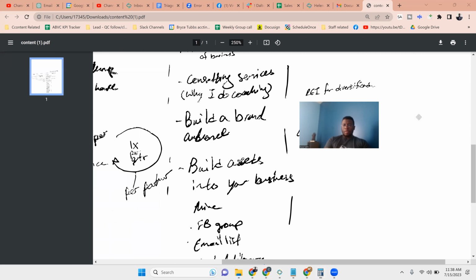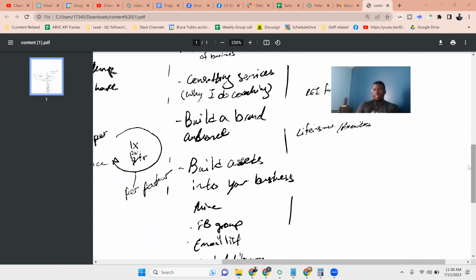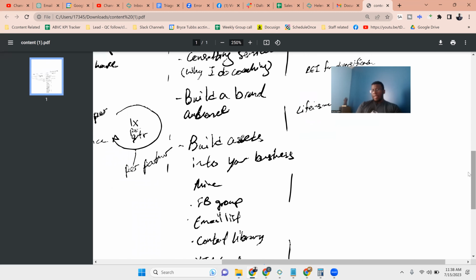Next thing you start doing is start building assets into your business. Now, I like building assets for a couple of reasons. Number one, it makes it very easy for me to get new business, new attention, new things online. Number two, it's also something that you can sell in the future. And number three, it makes business easier because it starts bringing in more and more clients for either your consulting services or even your monthly service.